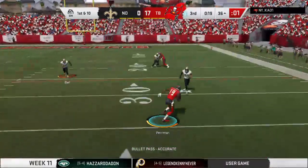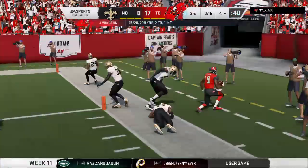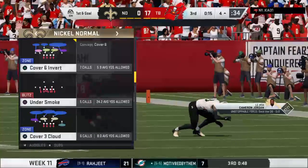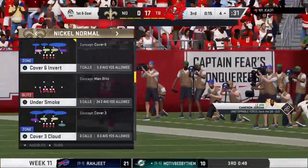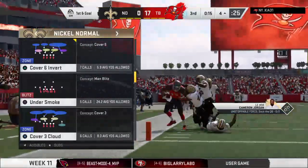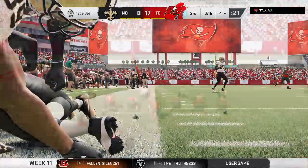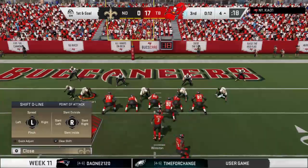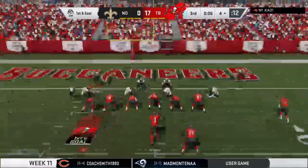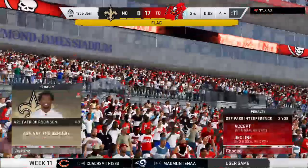To throw is Winston. Throw right side to Perriman, and it's caught. A gain of 32 that time. And what can they do here on 2nd and goal? 3 red zone trips so far have yielded 2 touchdowns and a field goal. And a flag comes in as that one falls incomplete.